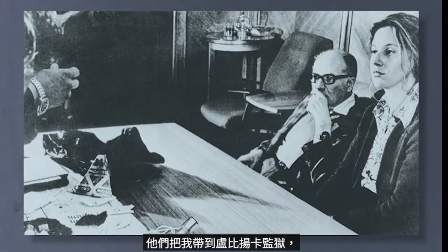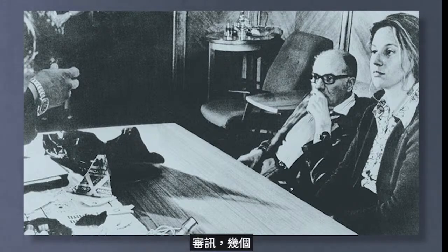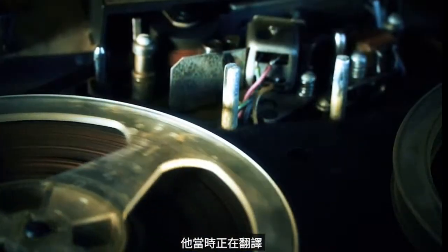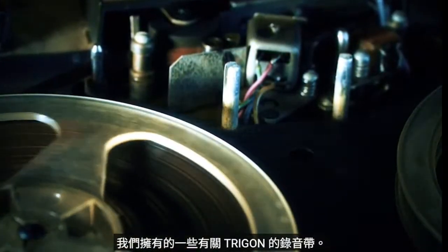They took me to Lubyanka prison, where they did a very minor interrogation, and after several hours, I was allowed to leave. I returned to Washington the next day and met with the headquarters officers as we tried to discover what had happened to Trigon. We learned later on that Trigon had been compromised by a contract employee in the CIA who had been translating some audio tapes that we had of Trigon.